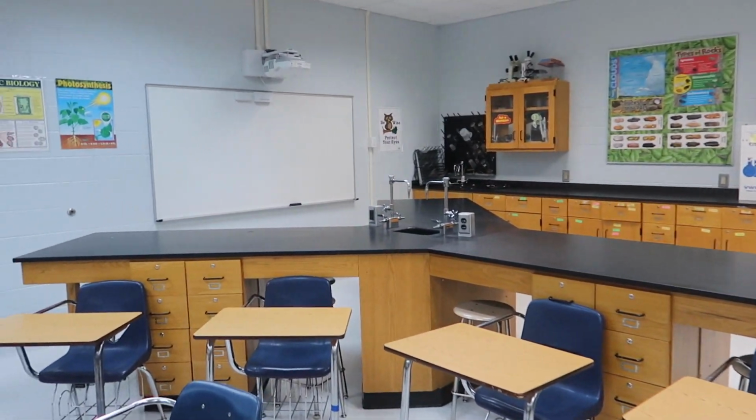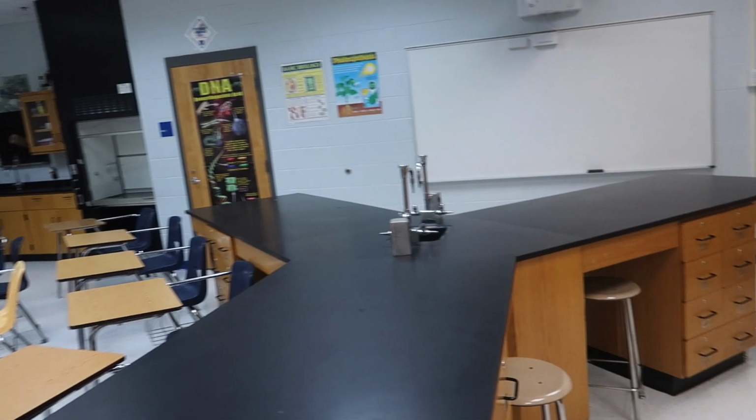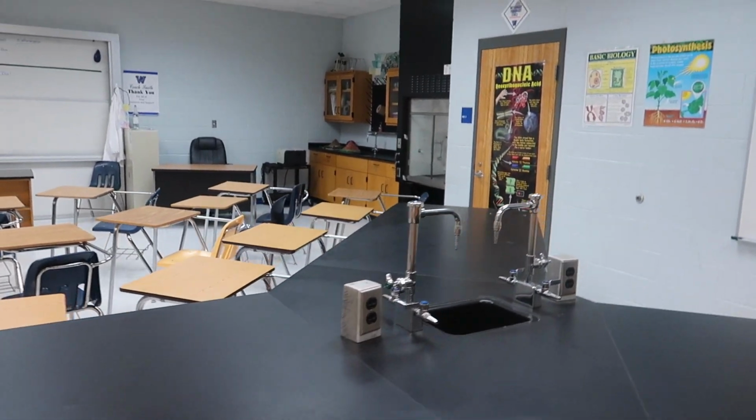Oh, yeah. And these are my back lab benches. And this is my back lab area. So this is where we do our labs. I got three tables here. I try to keep this to maybe 5 to 6 students per lab station. But this is my room.